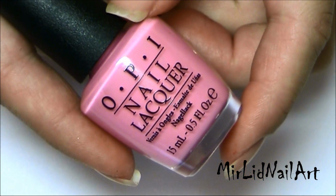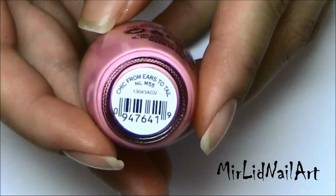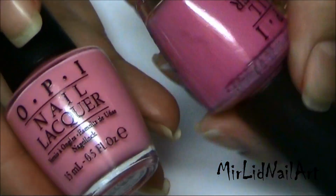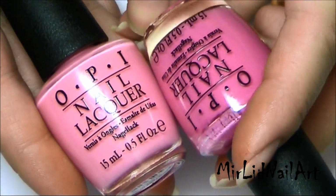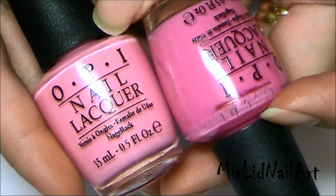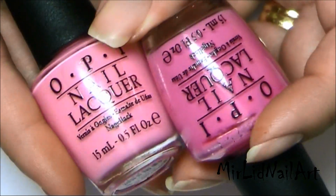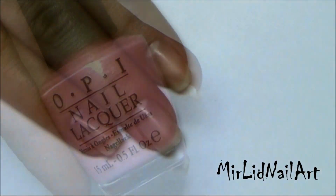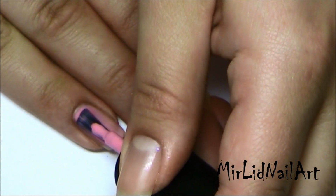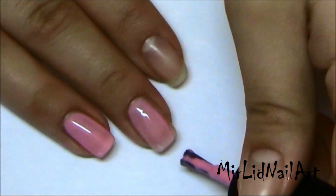And the next color is this bubblegum pink. Really beautiful, like a Barbie bubblegum pink. And this one has the name Chic from Ears to Tail. And I wanted to compare this one to the lighter pink from last year's vintage Minnie Mouse. But as you can see, they are not at all the same. When I first saw this new collection, I thought, well, they look exactly like the vintage Minnie Mouse. But they don't really, actually. So, nope, not similar. And this bubblegum pink is also on the creamier side, but not quite as creamy and opaque as the other color I just showed you.